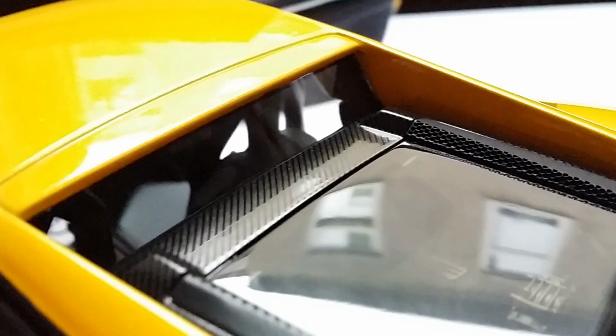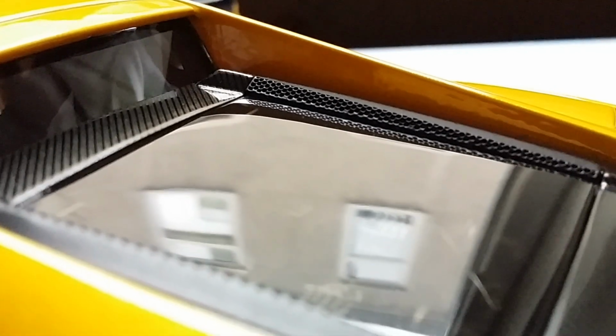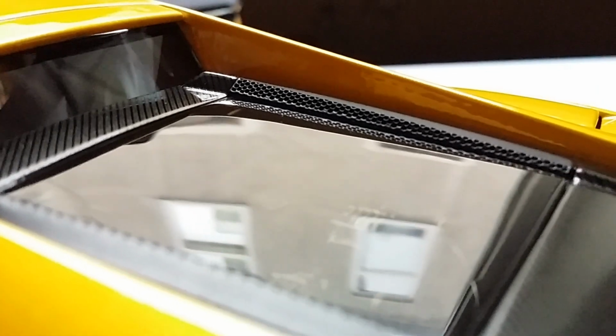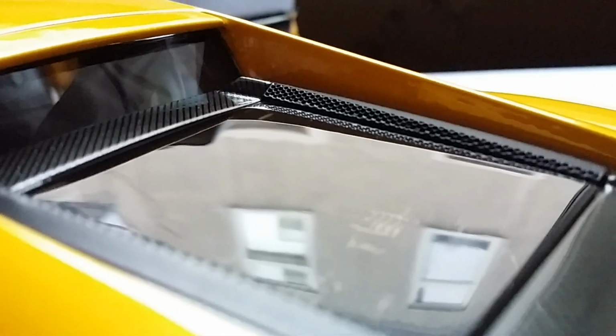One more thing I forgot to show you. Check this out. You can see that we have these vents here on either side of the rear engine bay cover. And they're actually perforated, like these holes here. They're actually perforated, which is pretty amazing in terms of detail. That's again the sort of stuff that you don't get on a Maisto, but you will get on an AUTOart.